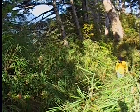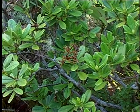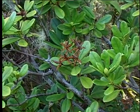The yellow-flowered Kawakami azalea, a rare species in Taiwan, often grows next to the trunk of Taiwan hemlocks.